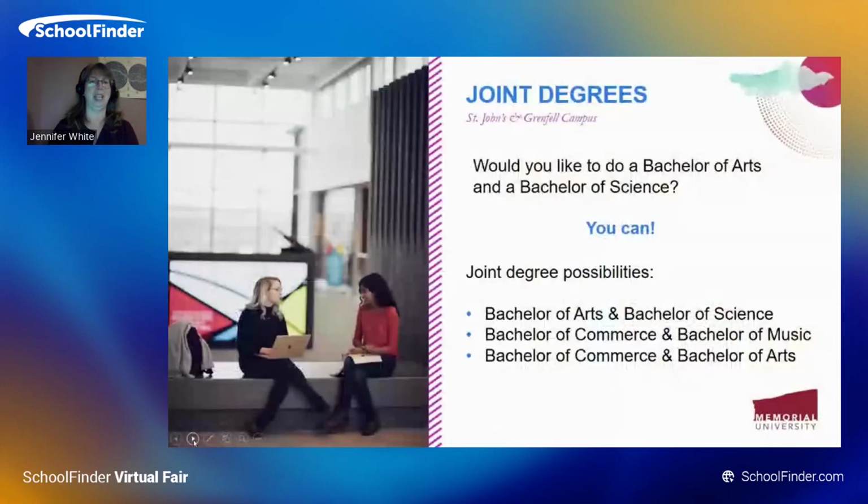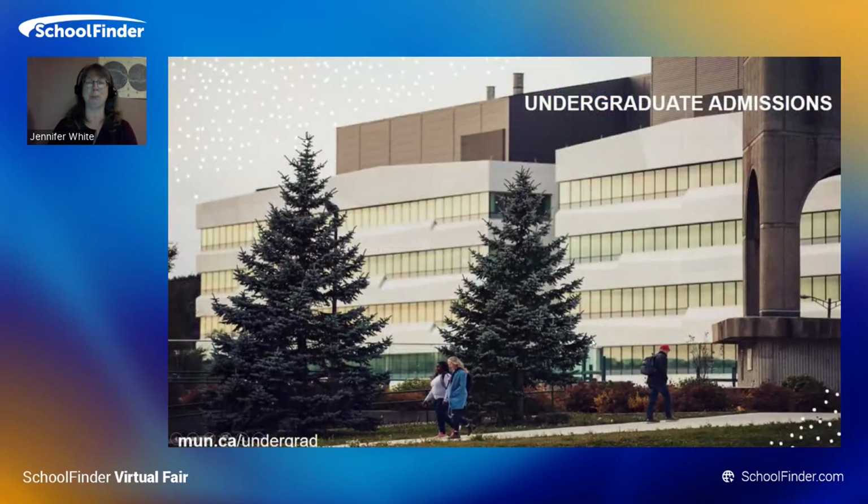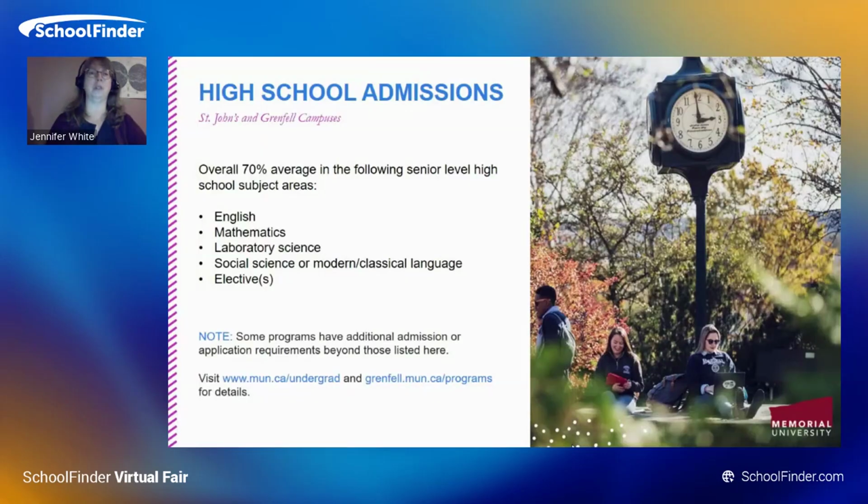So I'm just going to move ahead again and get back to telling you a little bit about our undergraduate admissions. This is kind of what our campus looks like right now. So it's late fall, a little bit of snow falling today, which was beautiful, and campus is getting ready to finish. So for those that are curious about the layout of the semesters, I'll just flip to this side, and talk to you a little bit about our fall and winter terms.